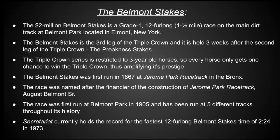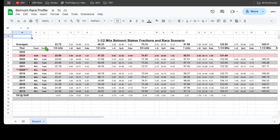Now before we go on, I'm just going to give you a look at my Excel or Google Sheets file, just so you can understand where I'm getting all my information from. So here's my Belmont Stakes Google Sheets document. Over on the left column, we have the years of each race in descending order. So these are all the figures for the 2004 race, 2003 race, 2002 race going across.